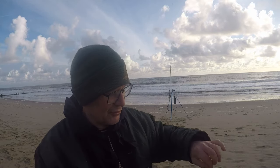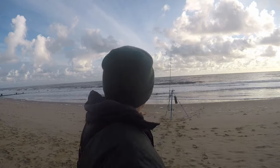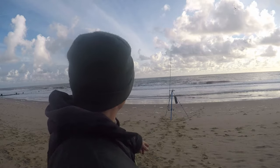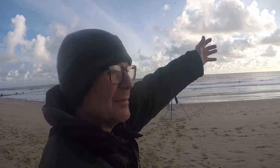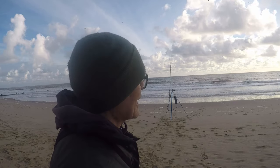It's got one down below the lead, a 6 ounce lead, and two above. I'm going to cast this and take the trolley, put it to the left because it is pulling hard left to right. I don't want to put the rods together on the tripod and risk them bouncing out and crossing over each other.